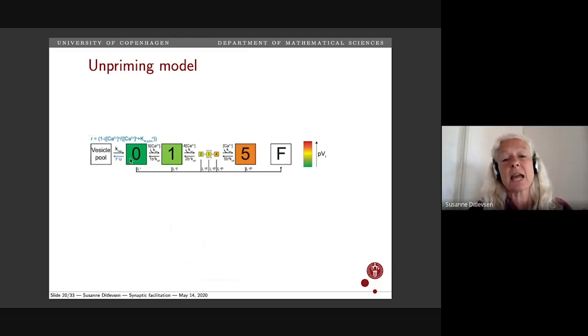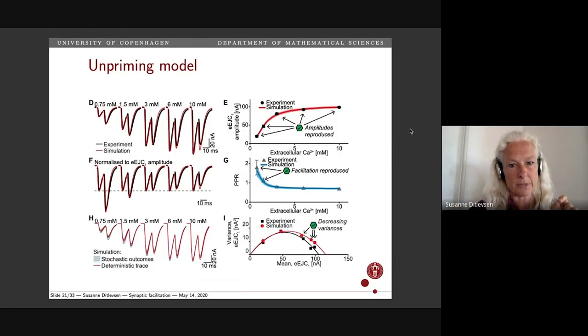And this is calcium dependent, such that the higher the calcium concentration, the lower the probability of being unprimed. But if the calcium concentration is very low, there is a higher probability of being unprimed, which is given here in the rate. Okay? And I'll get back to the biological discussion of what that means later on. So just this single little addition actually solved all of our problems.